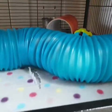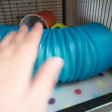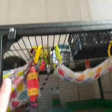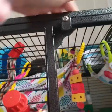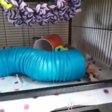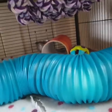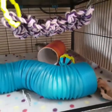Yeah, they're all in here. I was meant to take this out. This is for free range. This is their free range tunnel. They use it only when they free range. It goes on top of the cage right there on this long area. But I had to put it in the cage to put them away, and now they will not leave it. Great.